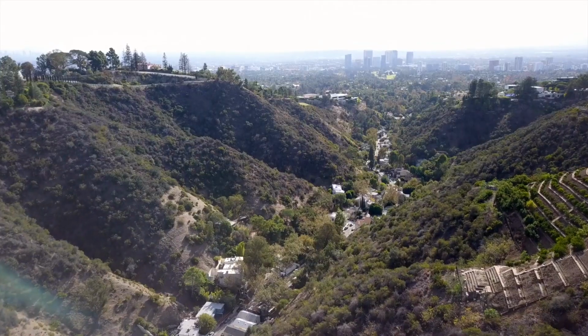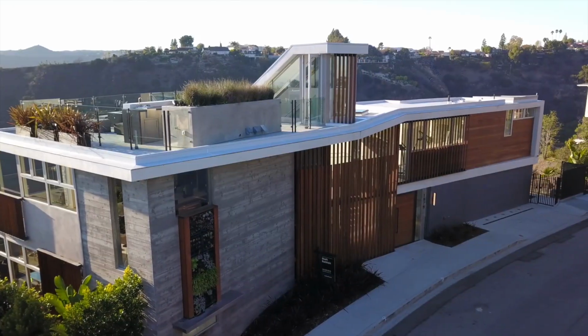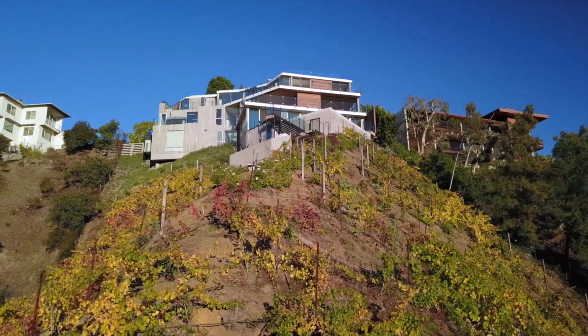When we return, we see this magnificent trophy home in LA's desirable Bel Air neighborhood.